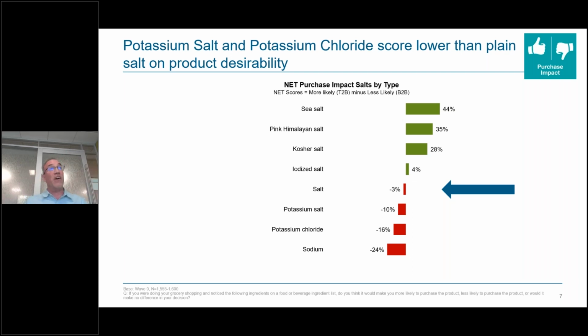Salt kind of lands in the center. And I think that speaks a little bit to Dr. Beecham's comment that salt is everywhere. And consumers do understand that. So it's difficult for consumers to avoid salt, and they understand that.